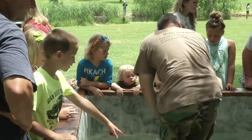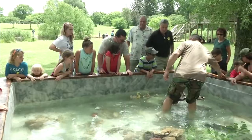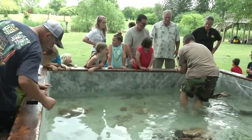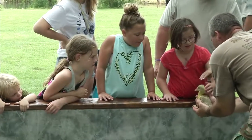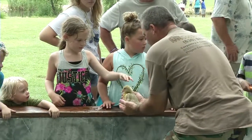A duck? No, we're not holding the baby ducks or the geese. These are baby geese, but what I will do is hold them for you and you guys can all touch them very gently, okay? There we go, very gentle. Here we go. There you go. Good job. And the little one's gonna stay with his brother.